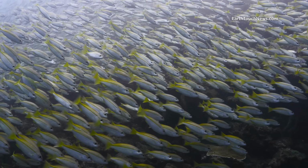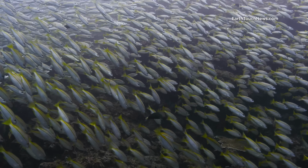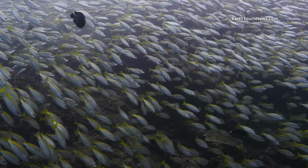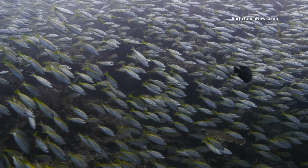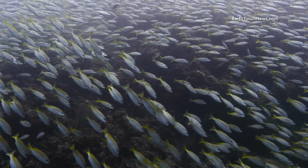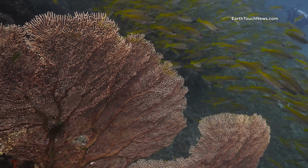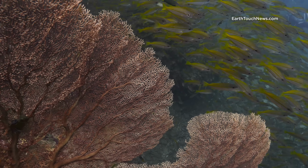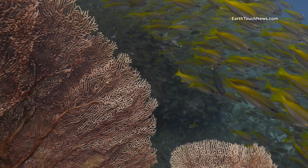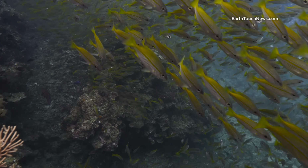At this time of year, we also get lots and lots of schooling fish on all the reefs around Phi-Phi. These are big eye snappers, and they form massive schools over all parts of the reef, normally anywhere where there's a strong current. Down around 20, 25 meters, lots of big gorgonian sea fans, and the big eye snapper moving up and down the wall.